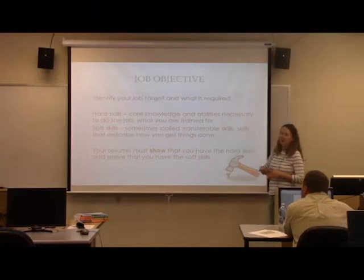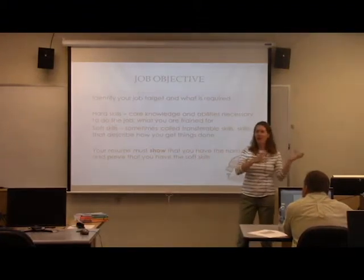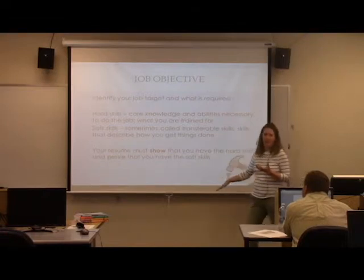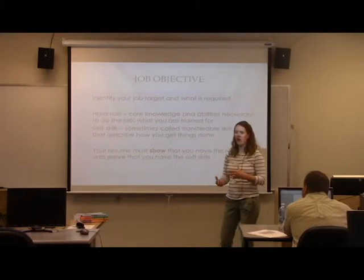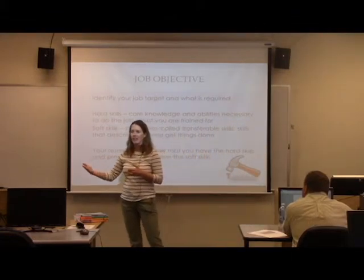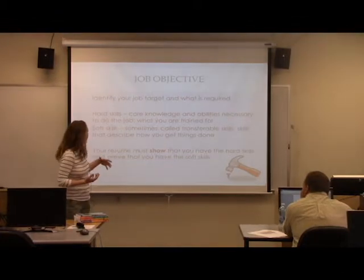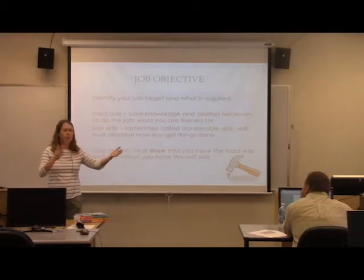The soft skills, as I mentioned, are sometimes called transferable skills, and they're called transferable because you could transfer them to lots of different situations. And they describe how you get things done. Are you a good communicator? Are you organized? Do you have the ability to work in a group on a project and actually meet the deadline? Do you have skills that help you manage conflict within the office? These are all soft skills, and you could think of multiple situations where you're able to apply them.